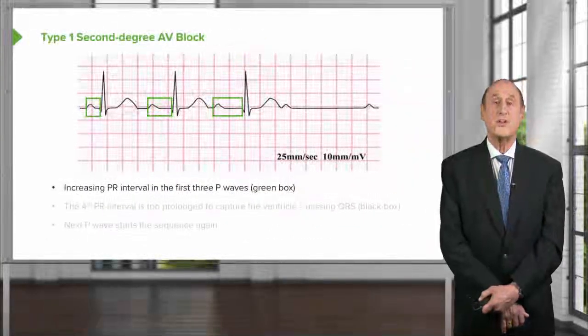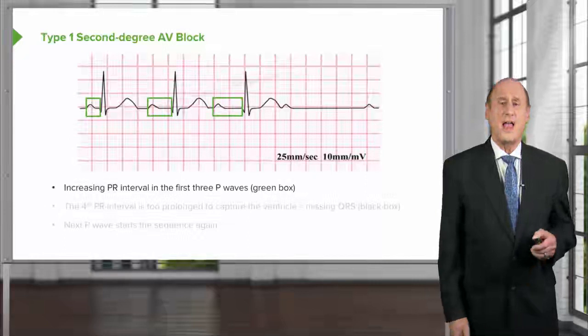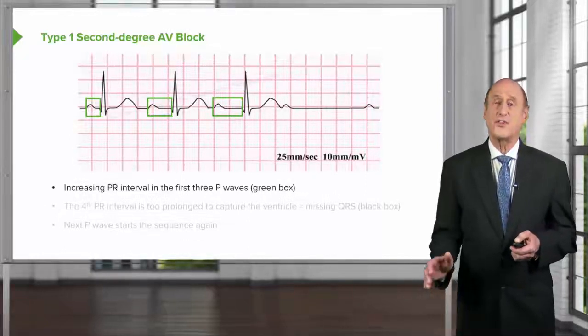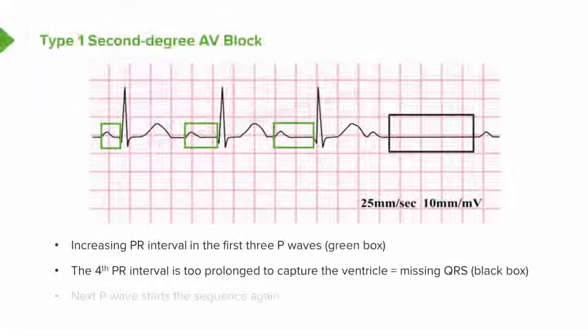So this is 3 to 4. That is 3 impulses get through to 4 atrial impulses. And you can see the increasing PR interval. So this is type 1 second-degree AV block. And as it says here, the 4th PR interval is too prolonged to capture the ventricle, and therefore it's missing. And the next P wave starts the whole sequence over again.